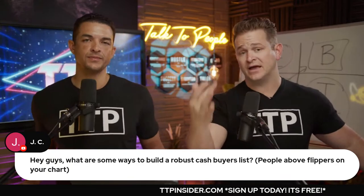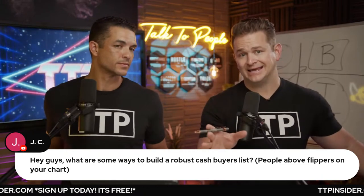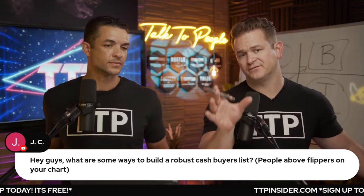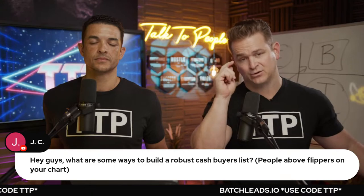If you want to go through the hedge funds and everything, you need to talk to the agents that represent the hedge funds. And that's pretty easy to do in batchleads.io. You want to look for the companies that have bought, corporate purchases, not individual purchases.